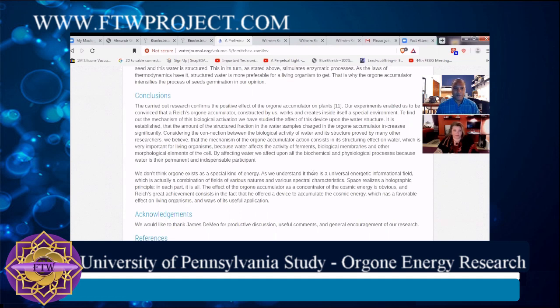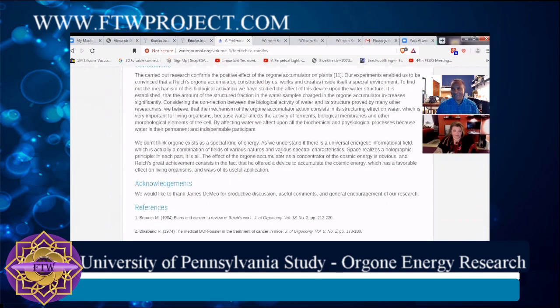But what I thought was interesting was their concluding statement in this scientific journal here. The effect of the Orgone accumulator as a concentrator of, get this, cosmic energy is observed. And Reich's great achievement consists in the fact that he offered a device to accumulate the cosmic energy, which has a favorable effect on living organisms and ways of its useful application.